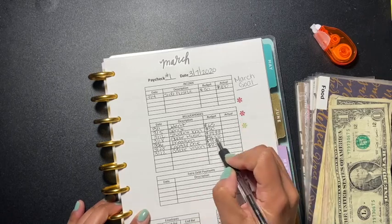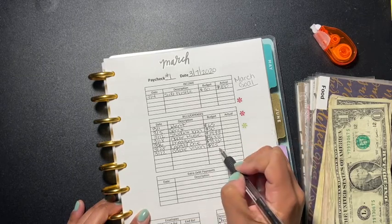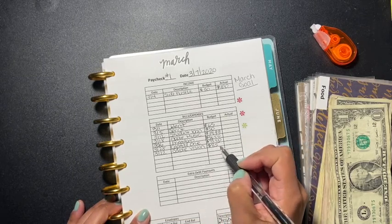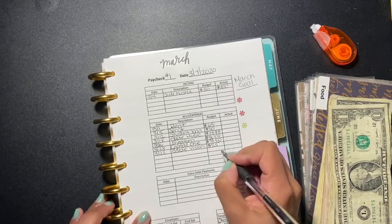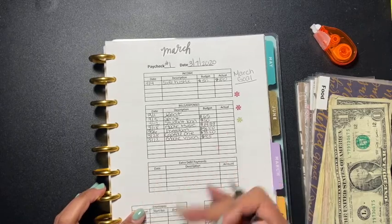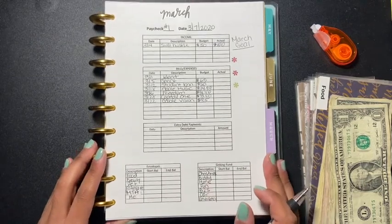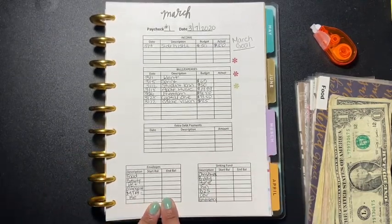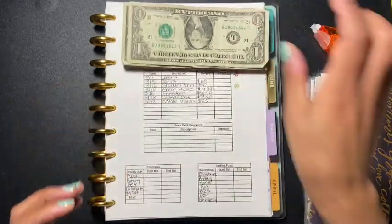Then Capital One for this paycheck is going to be $73.50 that I put aside. And then Cablevision is higher this month. I don't understand. It's 160 something. So I'm budgeting at 85. And then whatever extra debt payments I make on top of whatever minimum payments I do make. So we are going to be going into the envelopes. So let's get into that.